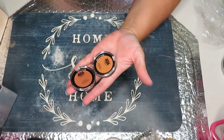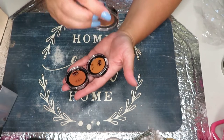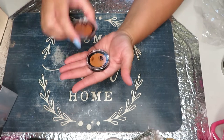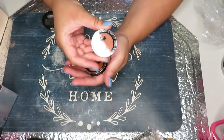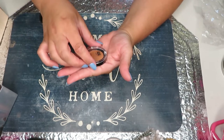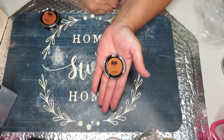The shimmery shade, it's the Velour eyeshadow by AOA. This one is in the shade Cherish. The next one is the Velour eyeshadow in the shade Secret. So just like a really kind of naturally bronzy shade. These ones I believe are matte, don't get me lying. This is the Velour eyeshadow in the shade Bonita.